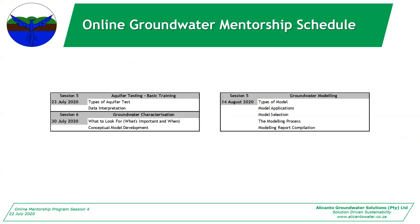In the schedule, tomorrow we're doing the basic training on aquifer testing, your types of aquifer test and the data interpretation. Then next week, my field work has been pushed out to the first week of August, so I want to do the groundwater characterization session on Thursday. And then in mid-August, we'll go through the groundwater modeling process and the models that we typically encounter in consulting.